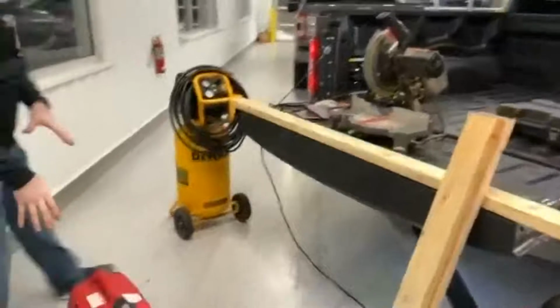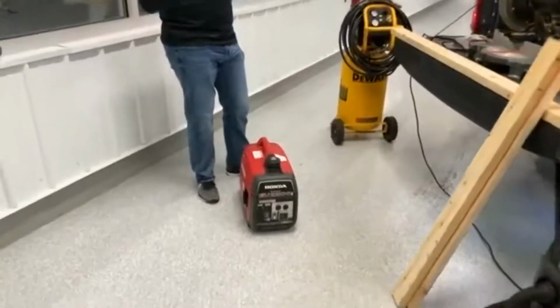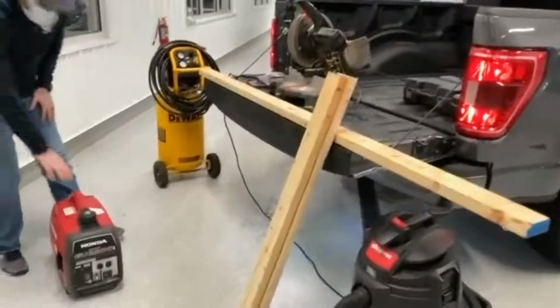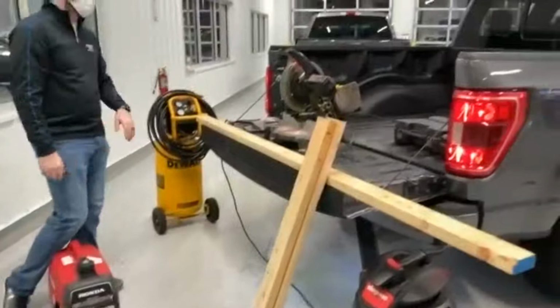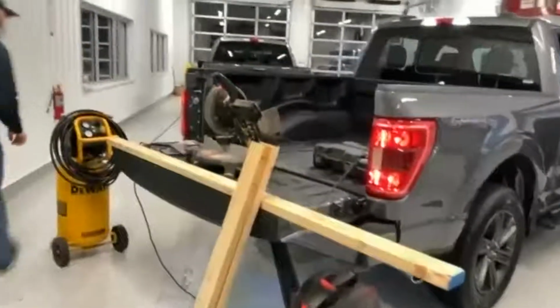This here is the Honda generators, 2,200 watts. This truck replaces 3 of these all at the same time. So you would need 3 of these to operate what I'm ready to operate right now. Let me move this out of the way. I'm gonna start the truck up.